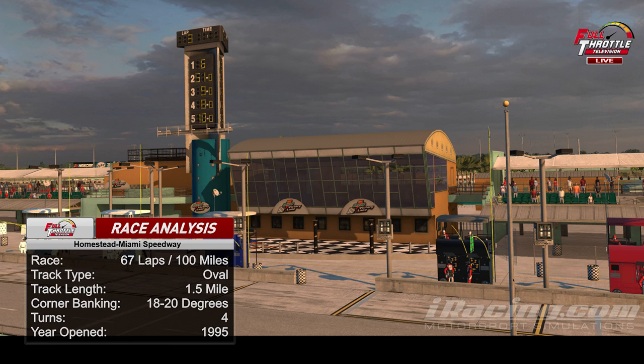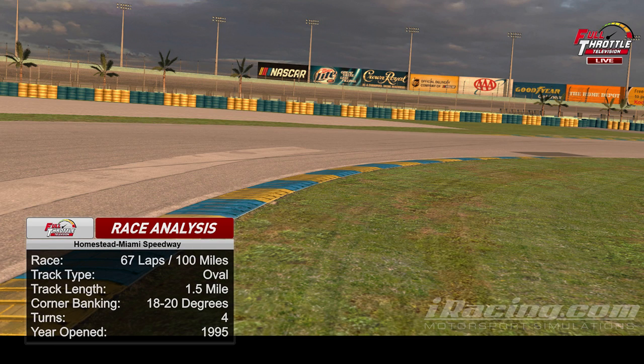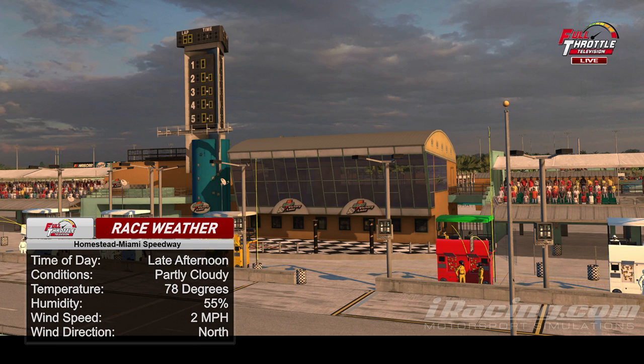So been coming here for a while, but like I said, this is one of those tracks we run once a year, so the guys don't really get a lot of practice on it. Heard a lot of guys feeling a little challenged by this track, just the way it's laid out. So we're going to see some drivers probably learn a little about the track as they go through tonight. The weather tonight is going to be late afternoon, partly cloudy, traditional default weather for iRacing, so that's what we go with. And as we said, this is a points event, the season finale.